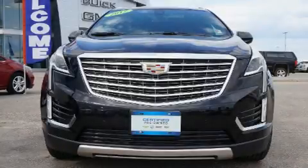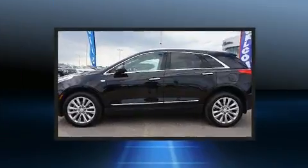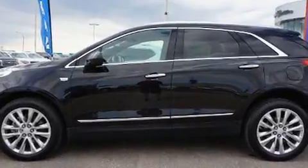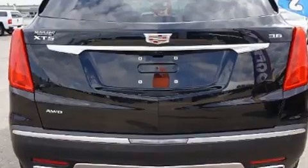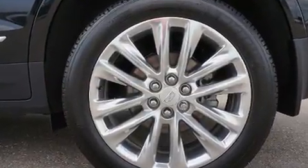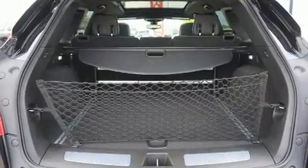Get excited about the 2017 Cadillac XT5. Under the hood, you'll find a six-cylinder engine with more than 300 horsepower, providing a smooth and predictable driving experience. A wealth of standard features mean that you no longer have to sacrifice, like all-wheel drive, automatic dimming door mirrors, automatic temperature control, and power front seats.